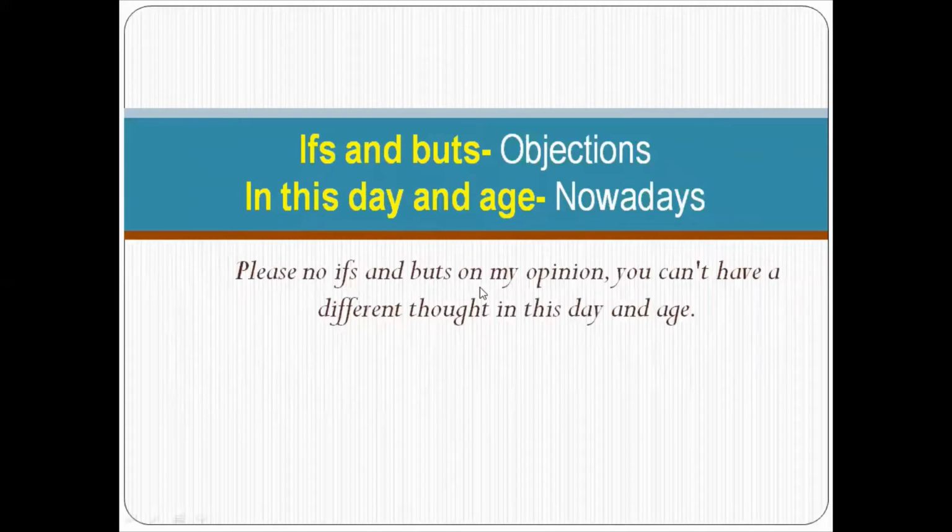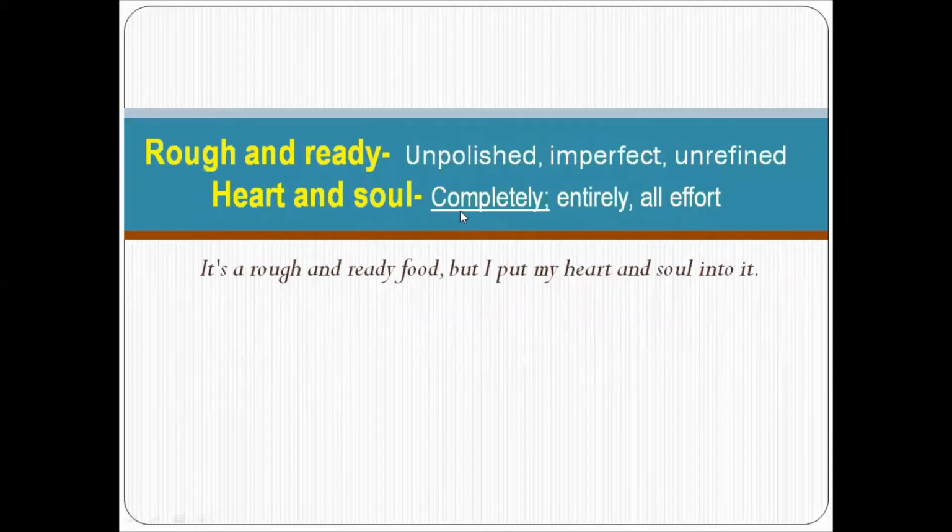Please, no ifs and buts on my opinion. You can't have objection. It means you can't have objection on my opinion. You can't have a different thought in this day and age, because nowadays, whatever the reason, you can't have objection on my thoughts. So ifs and buts, in this day and age.